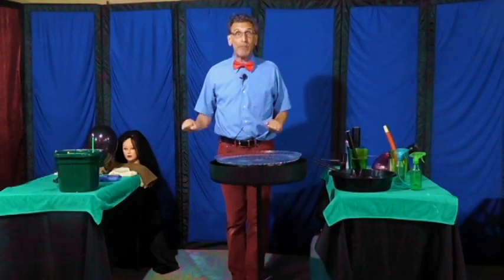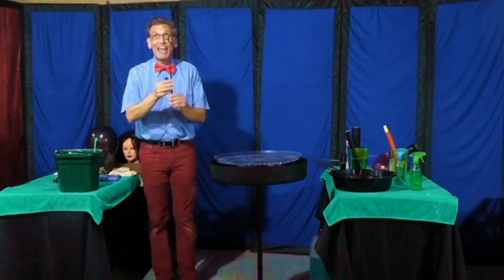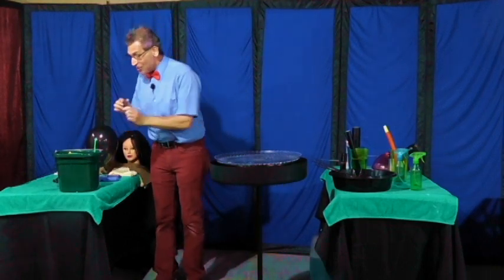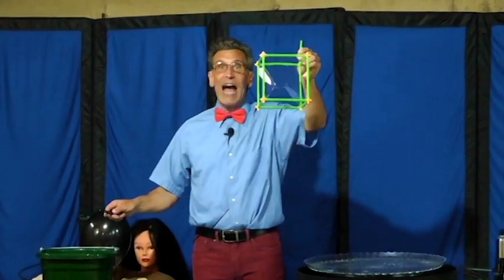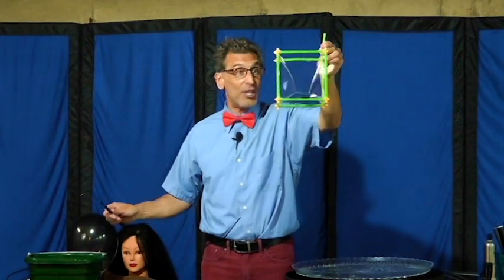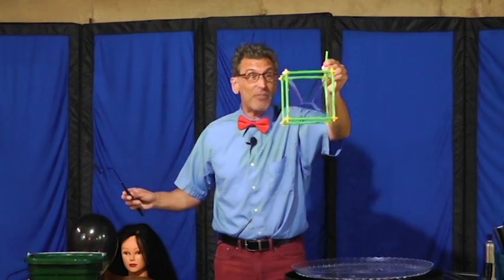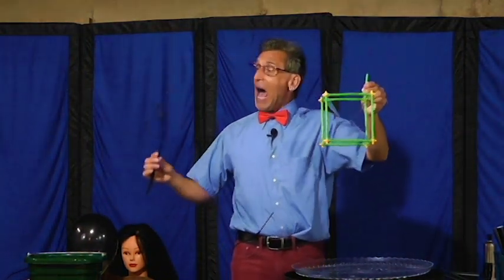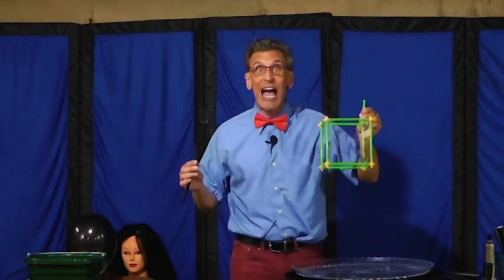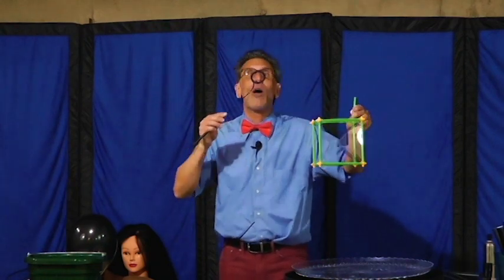So let's get started right here in the little green bucket. Inside the little green bucket I have a little tiny bubble wand. And I also have a green cube made out of straws. On each side of the 6 parts of a cube is a little bit of bubble film. If you look very close, you can see something that almost looks like a bubble hourglass in the center. I'm going to blow a bubble and catch it inside the cube, and we'll all see what happens next. Watch this.